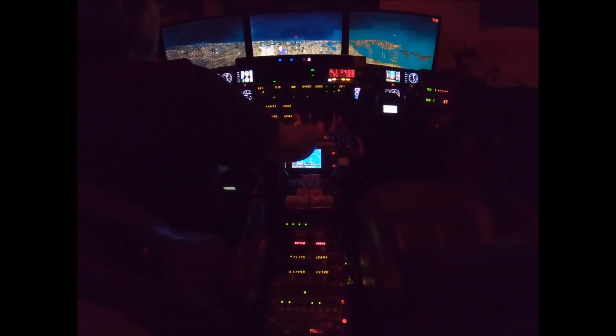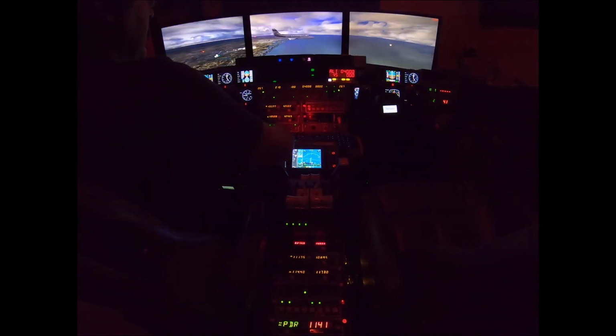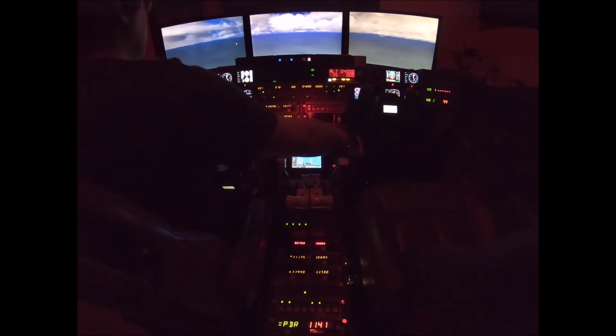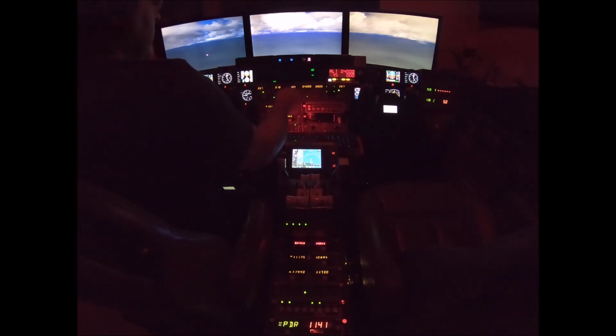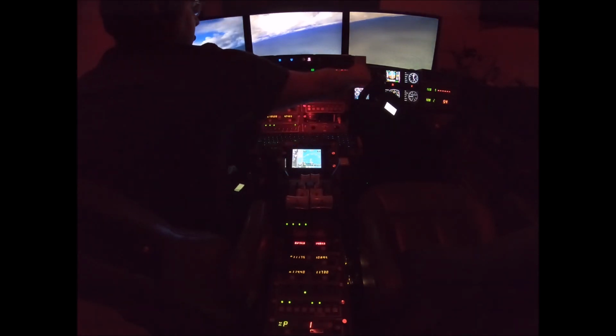Citation 1 Sierra Charlie, contact approach 133.72. Good day. Approach on 3372 for 1 Sierra Charlie. So long. 3372. Good evening, Fort Lauderdale Approach. Citation 1 Sierra Charlie's with you, level at 4,000 with Echo. Number 1 Sierra Charlie, Miami Approach, turn 20 degrees right, instead of maintaining 3,000. All right, 20 to the right, down to 3,000, 1 Sierra Charlie.